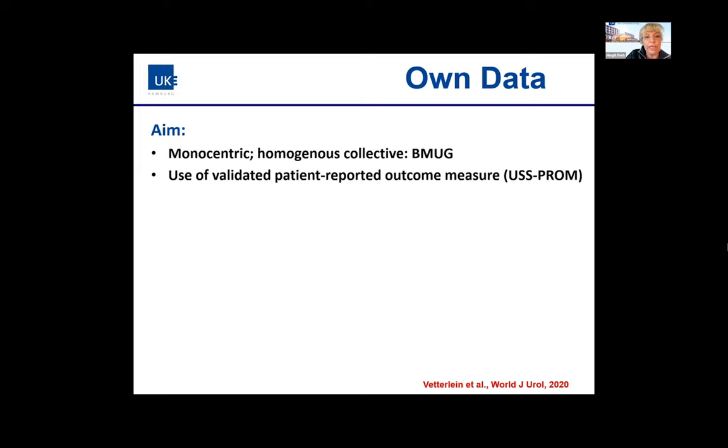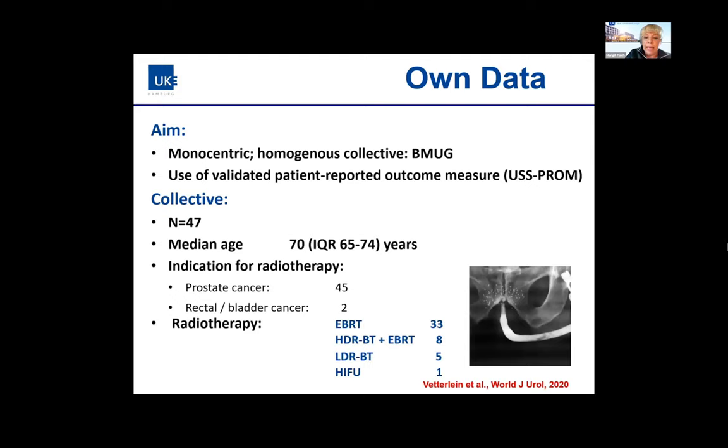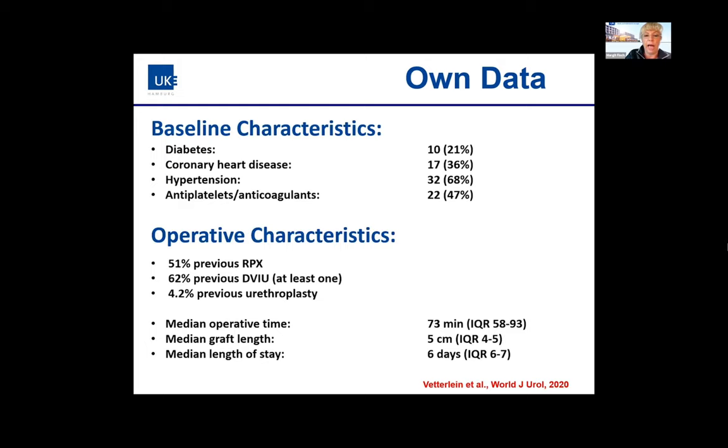So I would like to shortly show our own data. We focused exclusively on buccal mucosa urethroplasty, and we used, in addition to a retrospective analysis, also the USS PROM. We analyzed 47 patients, and as you see, main indication, as it's described in the literature, for radiotherapy was prostate cancer. The majority of those patients received an external beam radiation. Brachytherapy were altogether 13 patients, and one patient had a HIFU. Here are the baseline characteristics, and you see these patients are sick. Quite a high percentage has, in addition to the prostate cancer, diabetes, coronary heart disease or hypertension, and thus they are on antiplatelets and anticoagulants, which is also not very good as a local condition.